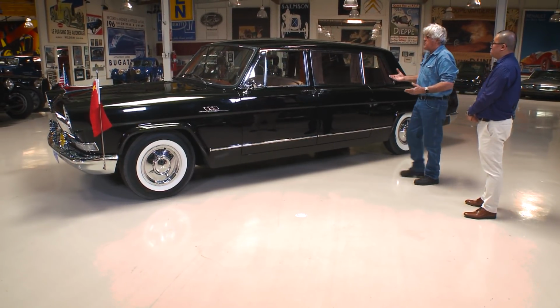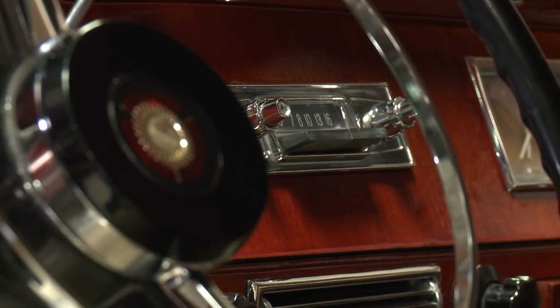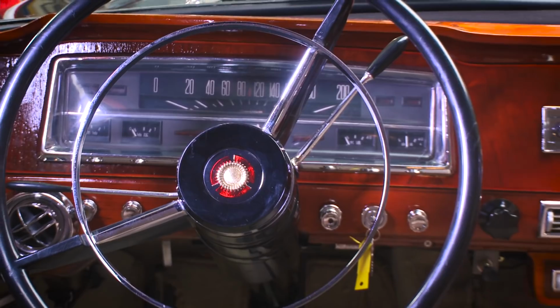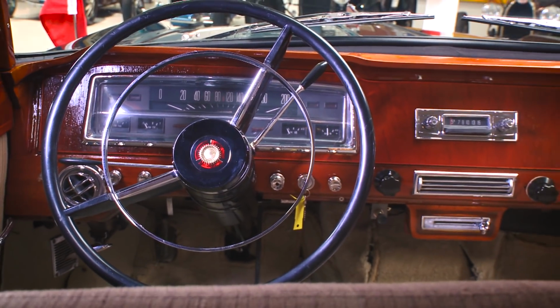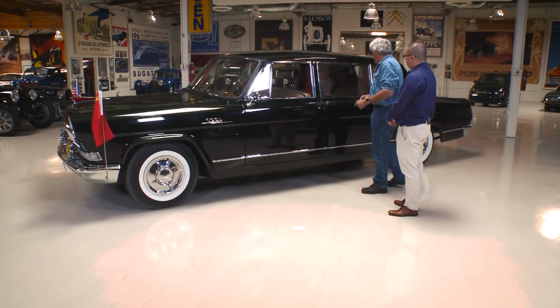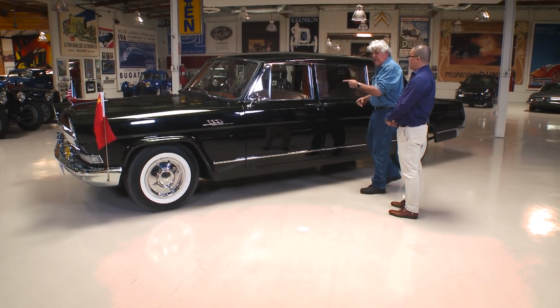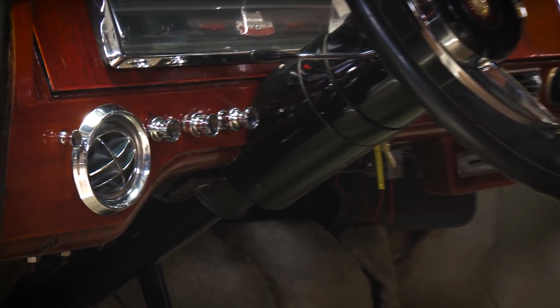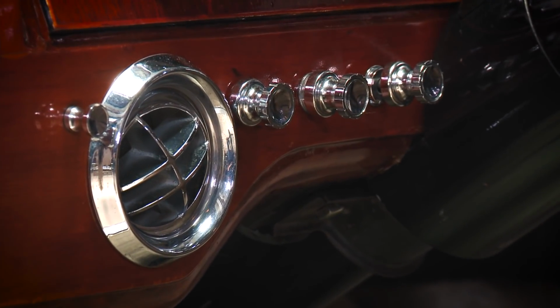And it's got an AM radio. Oh yeah. And all the lettering in there is Chinese. Okay, you've got P, you've got reverse, you've got neutral. Now it's funny, the air conditioning vents are only in the front for the driver, and there are none in the back. It's odd, there's no air conditioning in the back.